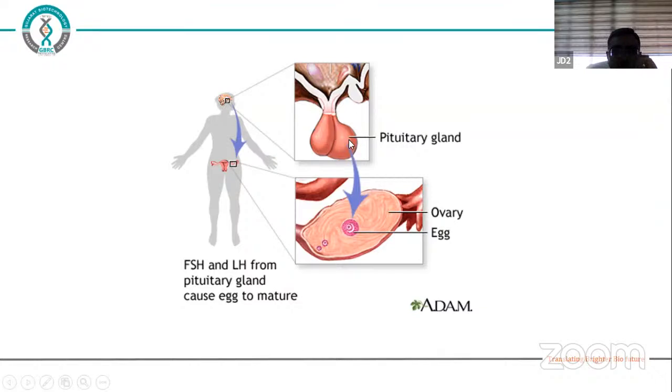So in the posterior pituitary gland, this FSH hormone is produced, and through bloodstream it travels to the ovary near the uterus. So in the ovary, it is enlarged view. The oocyte is developed under the influence of FSH. So if we inject the FSH, instead of one ova per month, you can produce more than 10 ova through stimulation by FSH. So in the IVF clinics or even in animal superovulation, we use the FSH for this purpose.